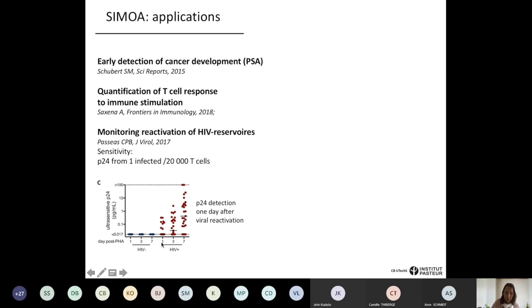So already the first day after the reactivation, we can monitor the presence of the virus. So this technology is not always used in single cell studies, but its advantage is that it could be used, it's highly sensitive, and we can develop homebrew assays for specific targeted molecules that we want.